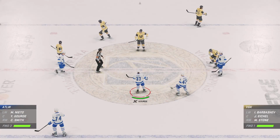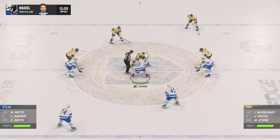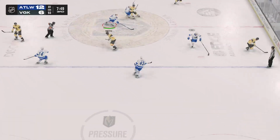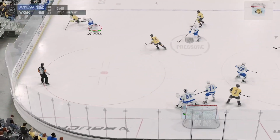Atlanta's been running away with this one since the beginning of the game, and no signs of slowing down in the third. It's been a productive night, and this is one of those games that gives everyone confidence, and this is important for your lineup as everyone gets it, as they feel like they're contributing.